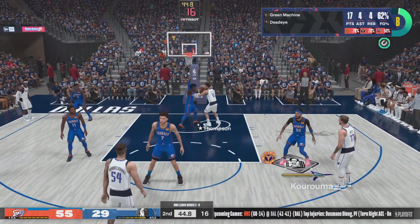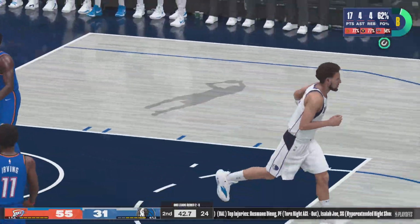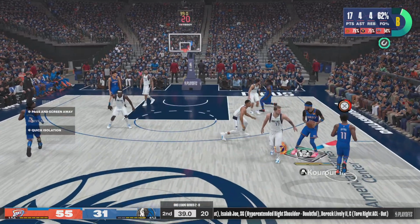Doncic outside. And it's Thompson that time on the assist from Doncic. Thompson's got his first points in this one. All eyes on Luka. The defense forgot about his teammates.